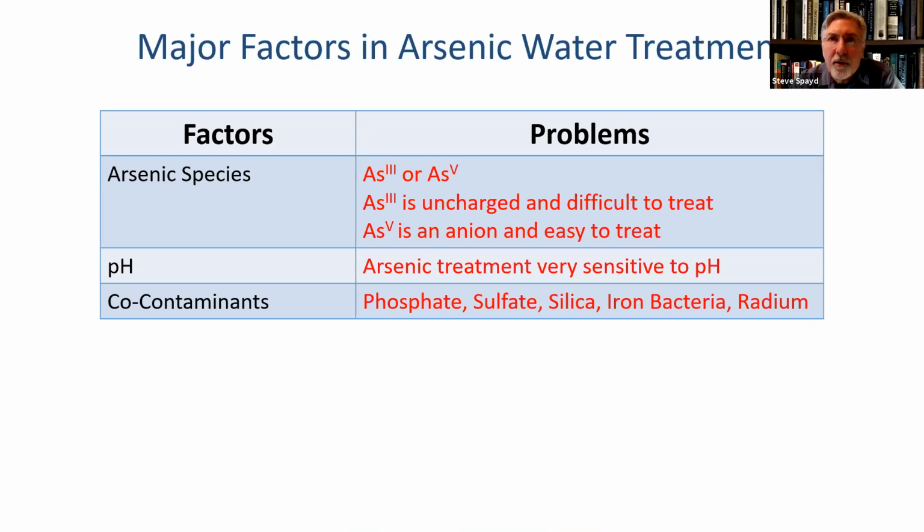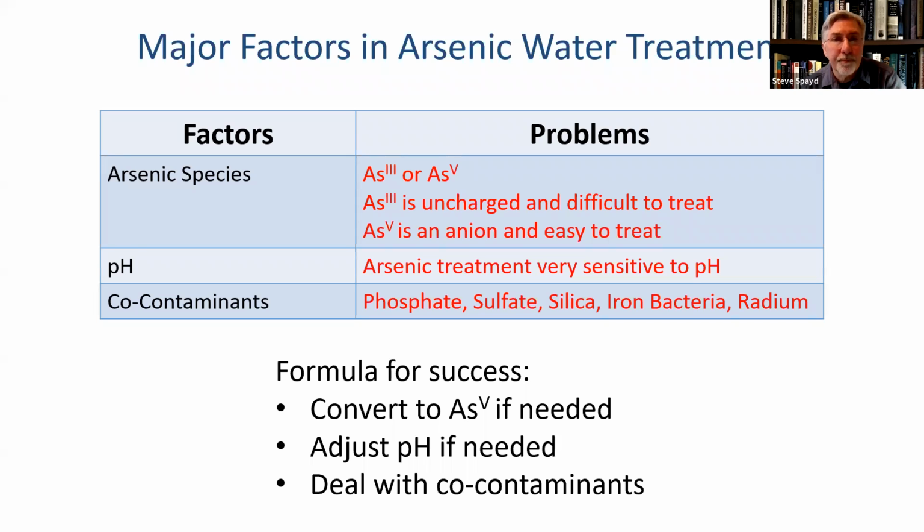The major factors in arsenic water treatment are listed here. Arsenic species is number one. So arsenic can come in well water in either arsenic 3 or arsenic 5. The problem is that arsenic 3 is an uncharged molecule and difficult to treat. Arsenic 5 is an anion and easy to treat. So what species we have is very important. pH is also a critical factor. Arsenic treatment is very sensitive to pH. And then co-contaminants. So other things in the water that can cause a problem: phosphate, sulfate, silica, iron bacteria, and radium. And we'll get into each one of these things as we go through.